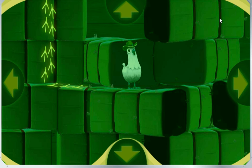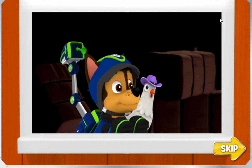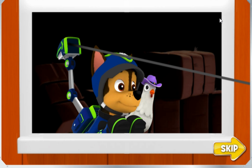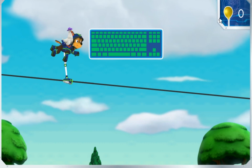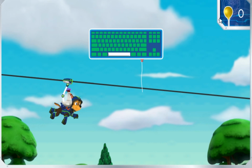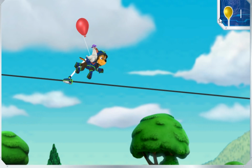Let's get back to the corn roast. Chase, use your zip line to get Chickaletta down quickly. And try to pick up those balloons on the way. Farmer Owl will need them to decorate the corn roast. I'm on it. Time to zip into action. Try pressing the space bar on your keyboard to help Chase spin and catch the balloons. There you go. That's one balloon. Let's zip.